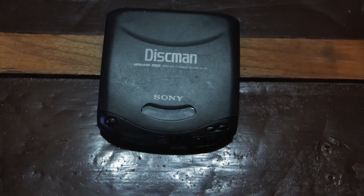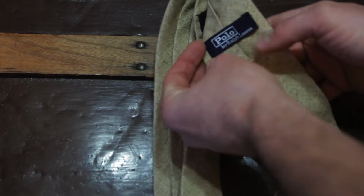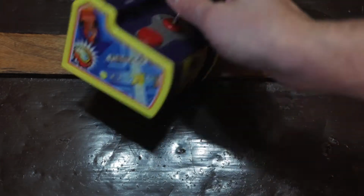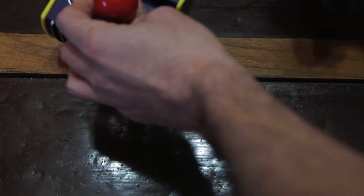A Sony Discman, right around $20. This is a Polo Ralph Lauren tie. Nothing too special, made out of wool. $13, maybe $17. It's a Namco TV arcade system. Has Pac-Man and Dig Dug and games like that.